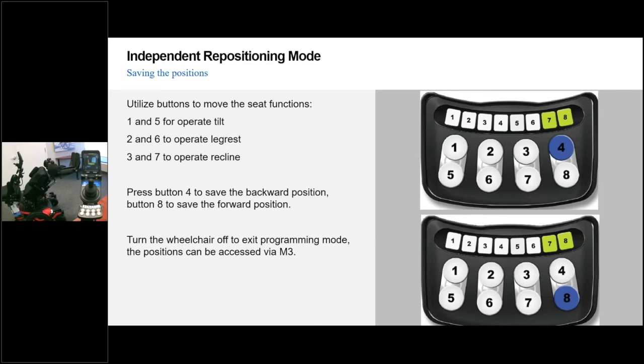and we can hear that there's a faint beep. So that is now our backwards position. Now we can put the chair, using the same buttons on the switch box, to our forward position, and adjust our leg rest as well as our backrest angles. And once we've found that position, to save the forward position, we then press and hold button 8 until we hear that beep again. And we've saved our forwards and our backwards positions.